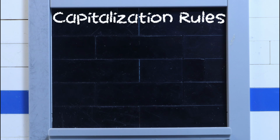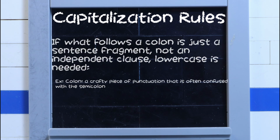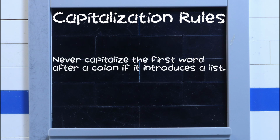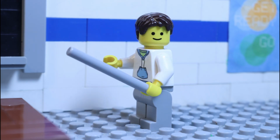As for capitalization rules, you should only consider capitalizing the first word after the colon if it is a proper noun or introduces an independent clause. If what follows a colon is just a sentence fragment, not an independent clause, then lowercase is needed. Please note that you should never capitalize the first word after a colon if it introduces a list. And that just about covers it.